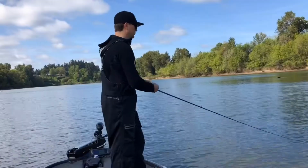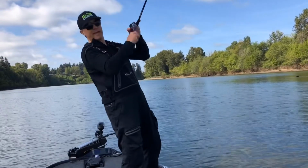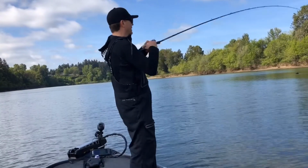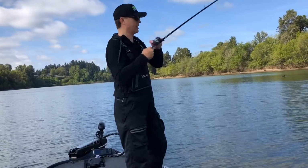Pike minnow. There he is. Oh, dropped it. Oh, he got it again. He came back and grabbed it. Oh man, this bite is fierce. This is a decent sized fish. Could be a squaw or a real nice smallmouth. Oh, it's a nice smallmouth.